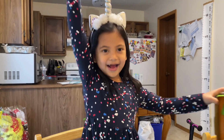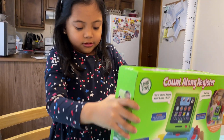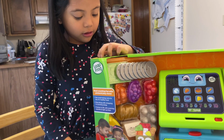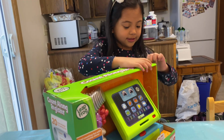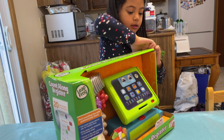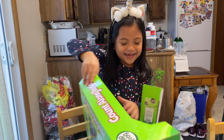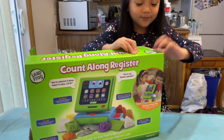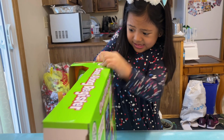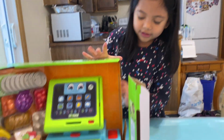So now we're gonna unbox it. I don't know how we're gonna unbox it. So this is it. We open it already. Let's see. Wow! Let's open the other side. Let's open it. It's gonna be awesome. Whoa! Another one. What is this?